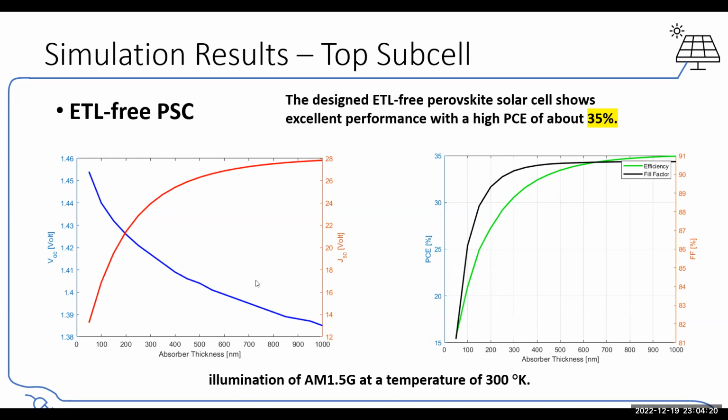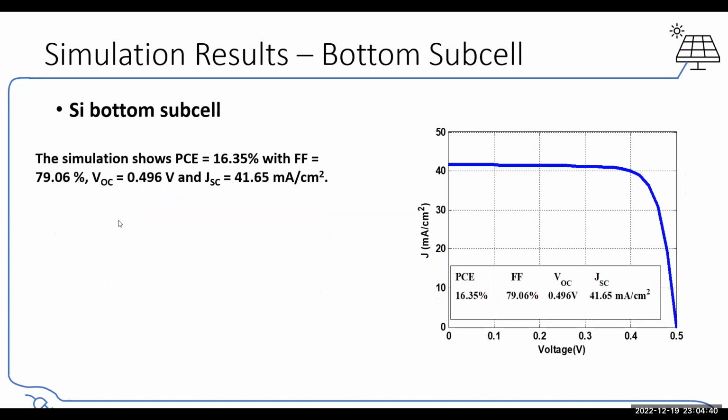The designed top ETL-free perovskite solar cell shows an excellent performance with power conversion efficiency of about 35%. In addition, this design is very simple. For the bottom subcell, the silicon bottom subcell design is illustrated, as you can see in the figure. The current voltage characteristic of this subcell shows a power conversion efficiency of about 13.3%, fill factor about 80%, open circuit voltage of about 0.5 V, and finally short circuit current density of about 41 milliampere per square centimeter.